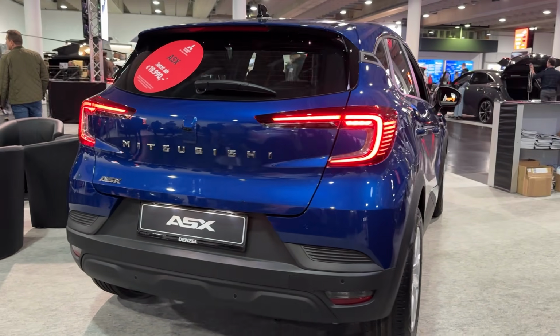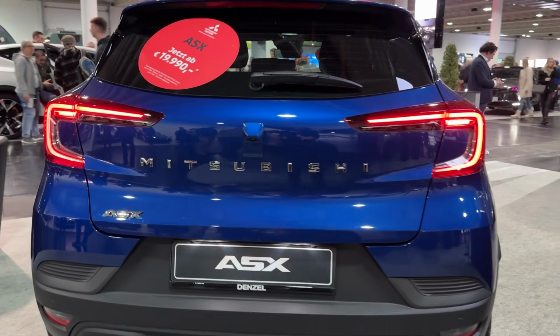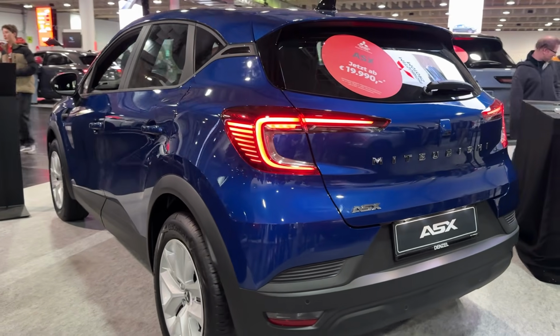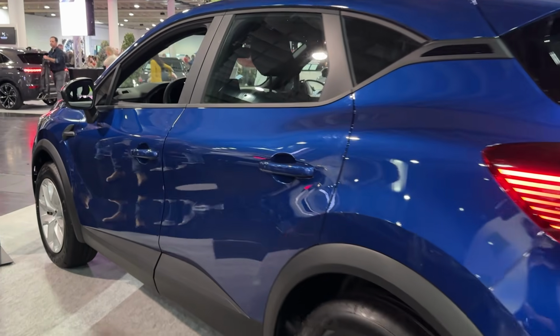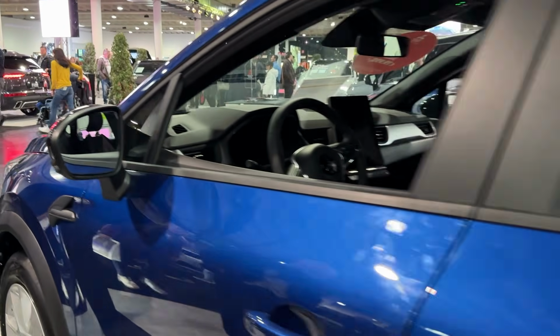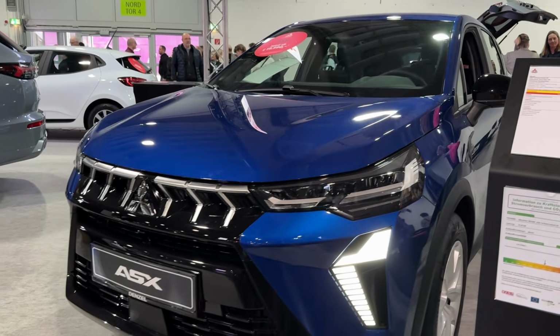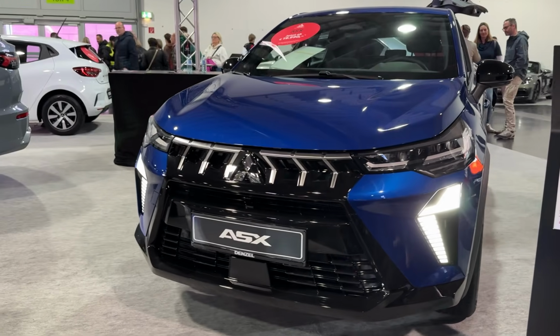Mitsubishi has put real effort into making this crossover stand out. Let's start with what catches your eye first. That aggressive dynamic shield front end is unmistakably Mitsubishi, with sharp LED lighting that gives the ASX a premium appearance. Walking around the vehicle, the smooth silhouette is punctuated by those pronounced wheel arches housing either 17-inch steel wheels or these more striking 18-inch diamond-cut alloys we're seeing today.